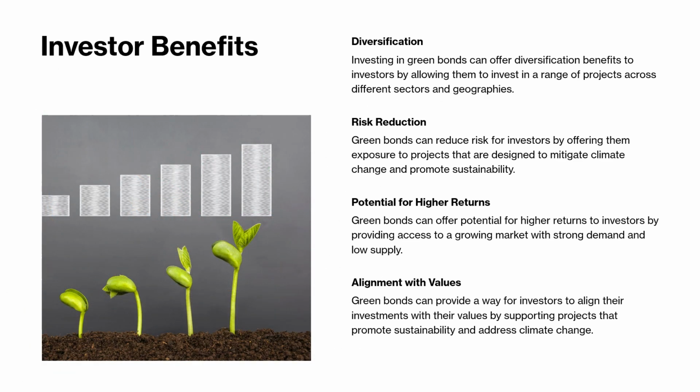Investor benefits, diversification. Investing in green bonds can offer diversification benefits to investors by allowing them to invest in a range of projects across different sectors and geographies. Risk reduction. Green bonds can reduce risk for investors by offering them exposure to projects that are designed to mitigate climate change and promote sustainability.